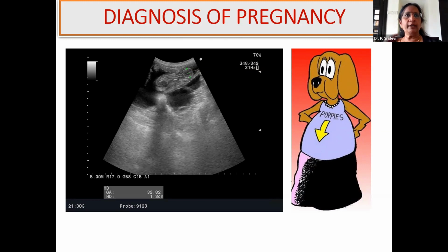So now the first question is, how will you diagnose a pregnancy at 30 days? I told you abdominal palpation is not a foolproof method. Relaxin is not available with us. Radiography cannot be done at early stages; it is only for late pregnancy diagnosis. So how will I diagnose a pregnancy? If I don't have an ultrasound, I'm not able to diagnose a pregnancy.